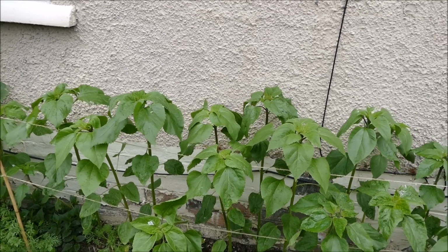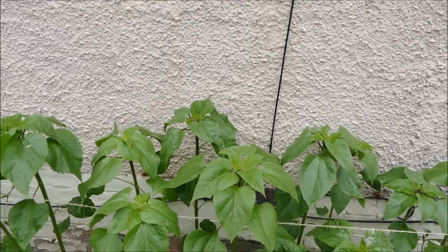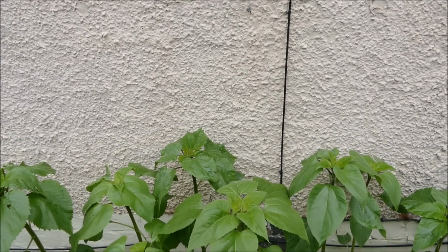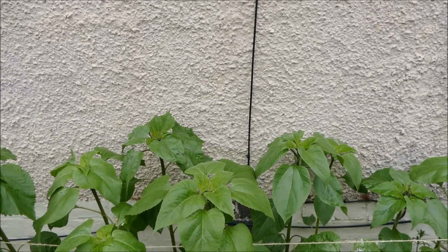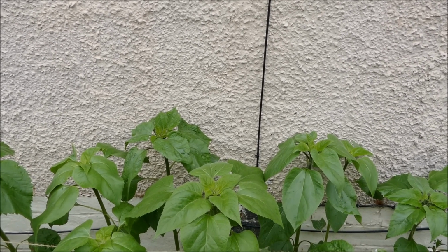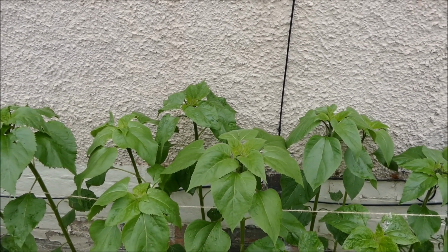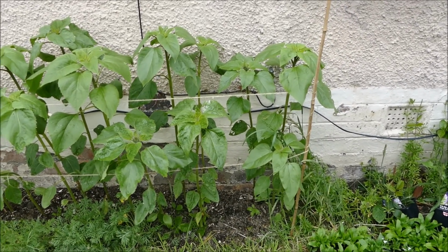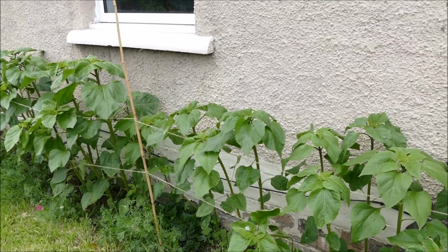With the single ones, the ones that don't branch, once they flower, they'll put all their energy into seed and then they'll die. Even if I cut off the main flower, if they're not a branching variety, they won't grow anymore and they'll just slowly die off. So these late ones could be useful if we have a warm autumn, October, November. We might still get some plants surviving.